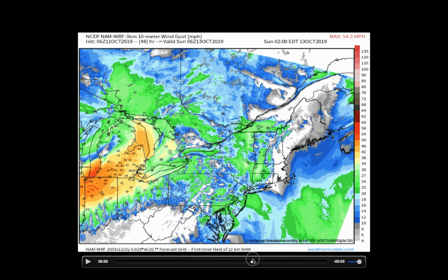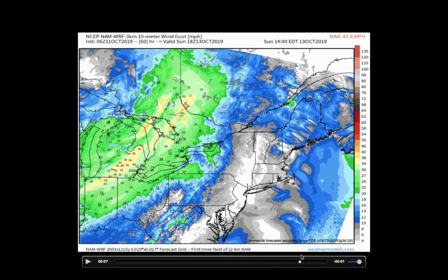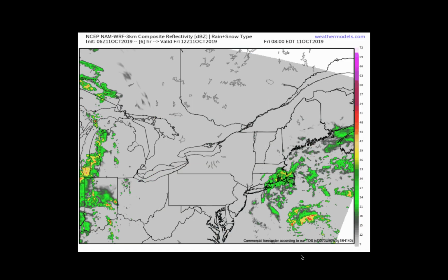Now, behind the cold front, we'll see some strong westerly winds gusting 15 to 25 miles per hour across the region Saturday night into early Sunday morning, but those again begin to wane as we head into the afternoon Sunday, what should be a pleasant day across a big chunk of the Northeast region.